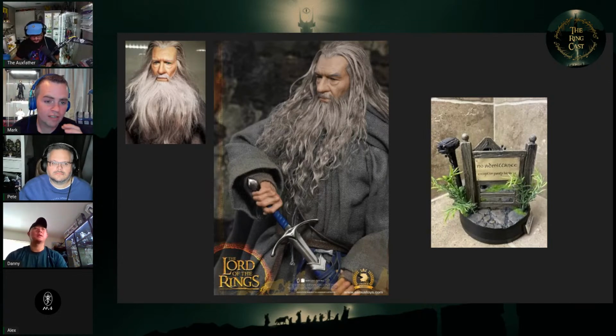But if you look at the lines and just the way it fits around his face, it looks beautiful. It looks like he just got his hair straightened, but it looks fantastic. And then the base, I don't even know why, before I got it from Danny, I don't know if I just wasn't paying attention to reviews. I was just staring at the head sculpt too much. I had no idea that the base had Bilbo's gate with the mailbox. I completely missed it.